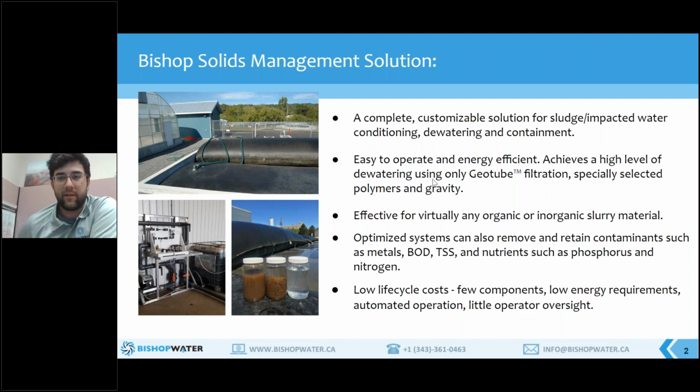Very simple, and that's kind of the basic component here. We're presenting this as a simple solution that's easy to implement in various locations. It's a lot more cost effective and easy to set up than other mechanical systems that would typically be used for the solid management end of this process, such as a belt press or a centrifuge or something of that nature. So as a result, the Bishop Solids Management Solution has very low life cycle cost, and it uses little energy as well. Okay, I'm going to move on to the next slide here.